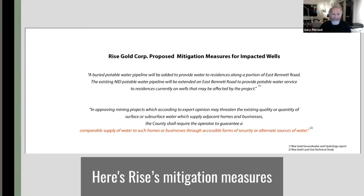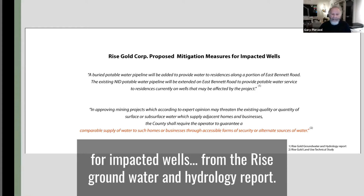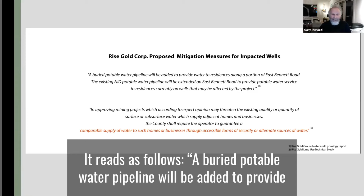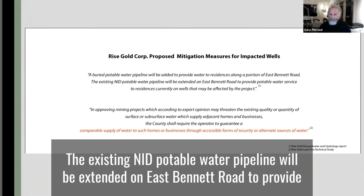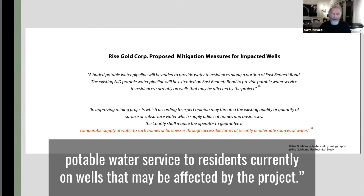Here's RISE mitigation measures for impacted wells. From the RISE groundwater and hydrology report, it reads as follows. A buried potable water pipeline will be added to provide water to residents along a portion of East Bennett Road. The existing NID potable water pipeline will be extended on East Bennett Road to provide potable water service to residents currently on wells that may be affected by the project.